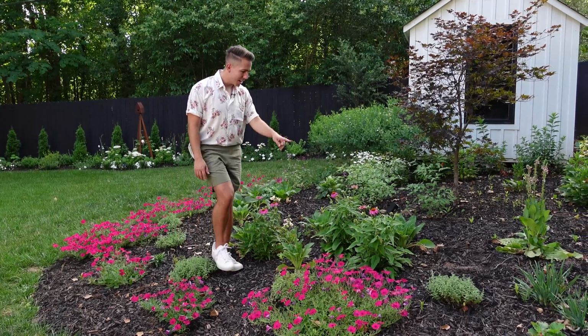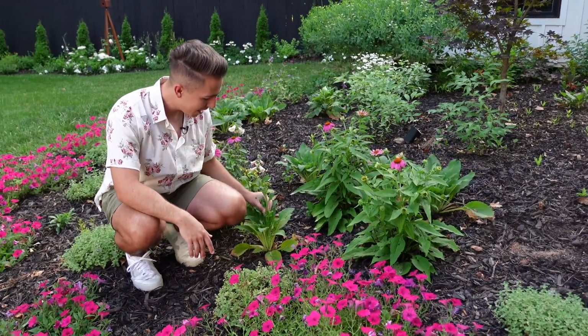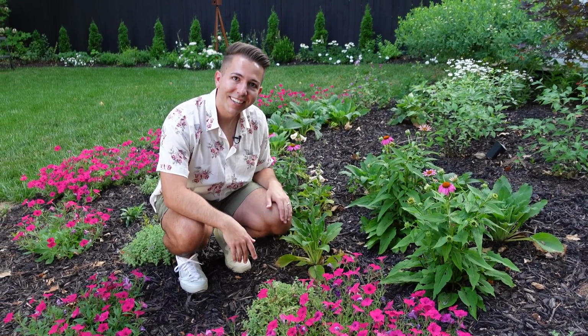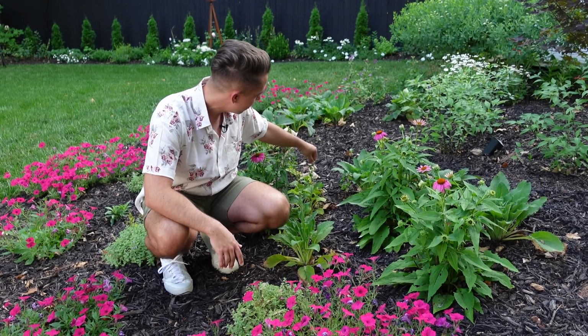The foxgloves that, oh my gosh, look at this one, I didn't even see. So these are the foxgloves that I planted from seed, and this one has a bloom stalk. I wonder what color it's going to be. Oh, here's one right here that is in bloom. So this one actually is from last year. It just kept going all winter.